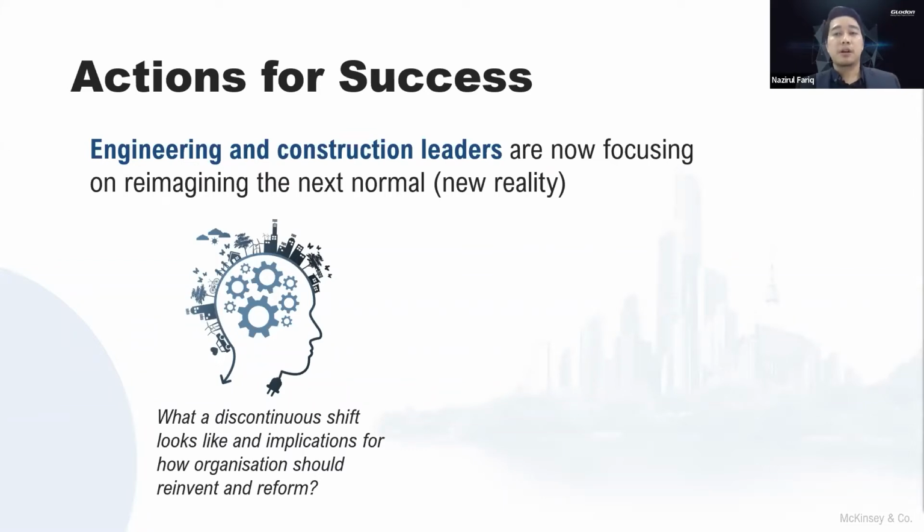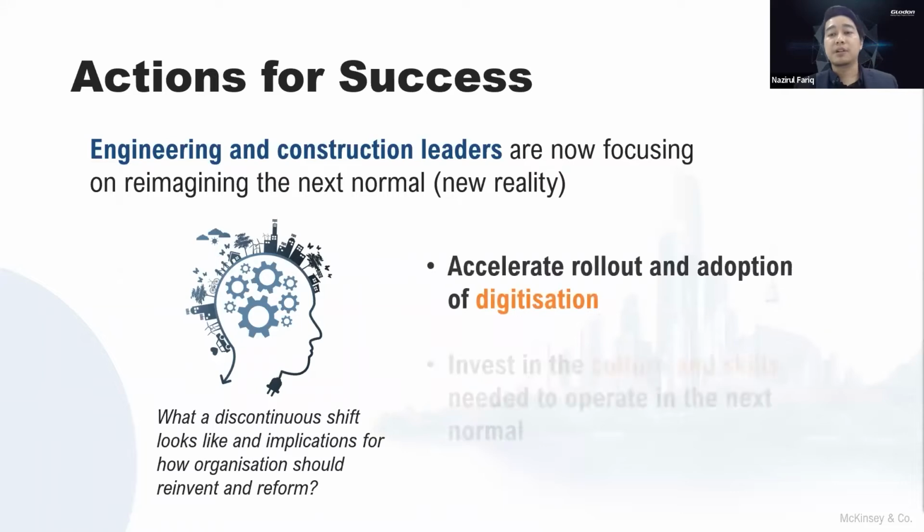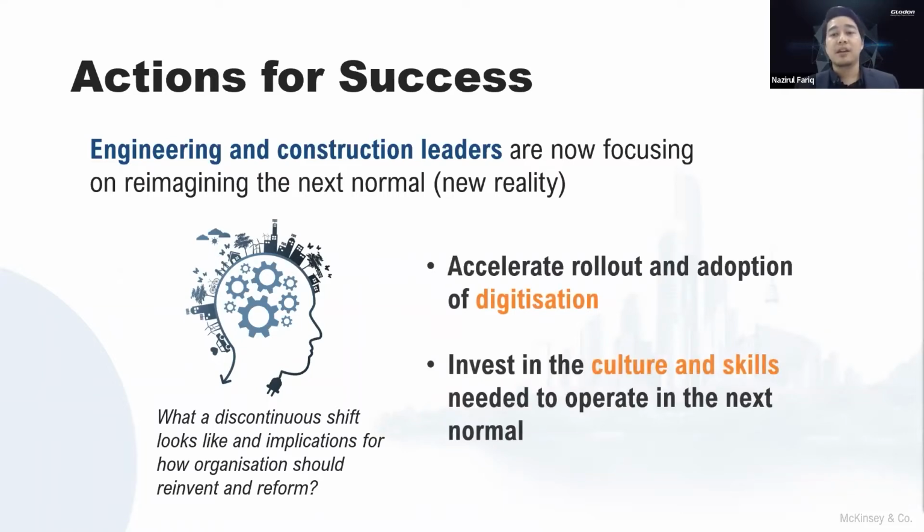Okay, when it comes to BIM adoption and implementation, we call for action from engineering and construction leaders to focus on reimagining the new next normal. The public as well as the private sectors have to work together, including academicians and government agencies. We need a big and structured action to accelerate the transformation and adoption of BIM in the industry. We also need to put effort into changing the culture and invest in the skills needed to operate in the next normal. So these are the two key things that we need to take as action: the acceleration, rollout, and adoption of digitization, and investment in the culture and skills needed to operate in the next normal.